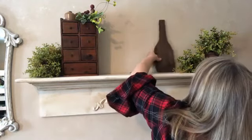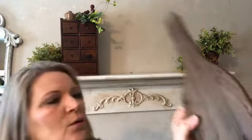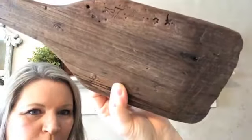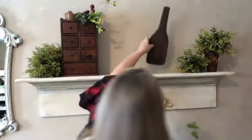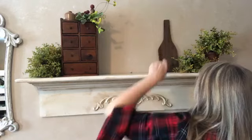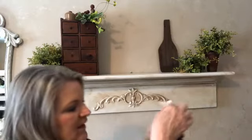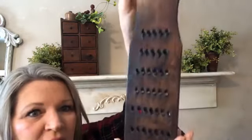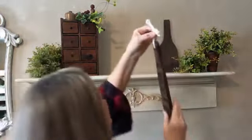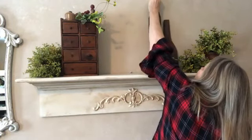A lot. Okay, so then I have a really old, now this is definitely an oldie. It's an old butter paddle. There you can see. So I'm going to put that up. I love the texture on that thing. I'm going to put it up here. Let me see. And then I have this old grater. These are all things from my kitchen that I've been pulling. This is an old grater. I'm going to hang this up here.